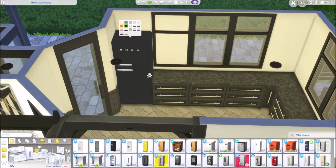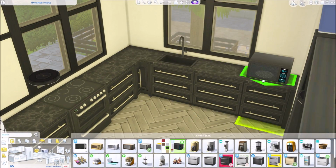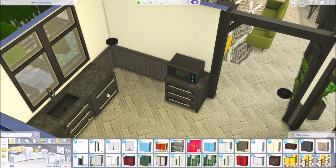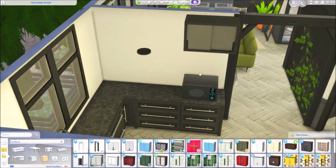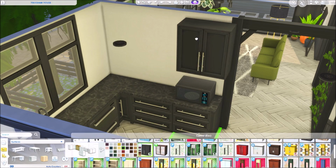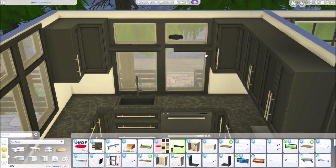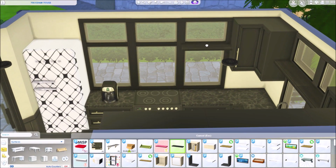In this kitchen here, the kitchen set, the counters and the stove and sink and all that, that's by Peacemaker, as well as the dishwasher. And that fridge, I know people will ask, that is by Maxim's. However, I have trouble finding it on his site. I don't know if he just took down the post or doesn't support them anymore, so he just took them down from his site.